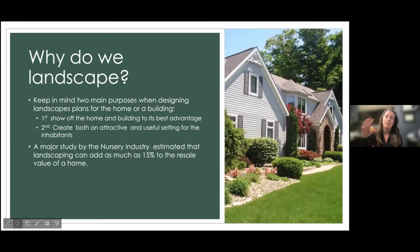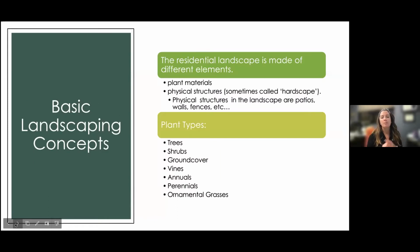So why we landscape, this is pretty simple. We know this, but I like numbers. And so one thing I like is that this major study was done by the nursery industry, and it estimated that your landscaping adds as much as 15% to the resale value of your home. And I know a lot of us are buying and selling right now. There's a reason why when you go to a home, you usually see a nicely landscaped, manicured setup. My favorite thing when I was looking for a house was when I would show up and all of the plants were so new, they still had the little brand new plant tags on them, which always made me chuckle. So this is important. And also, as plant people, it's something that can bring you a lot of joy into your life.